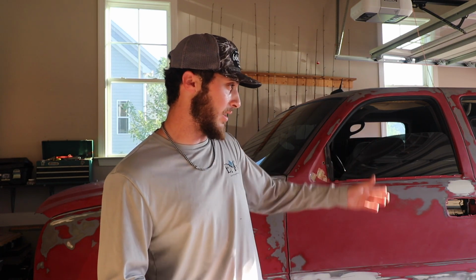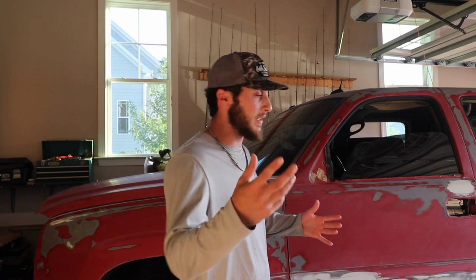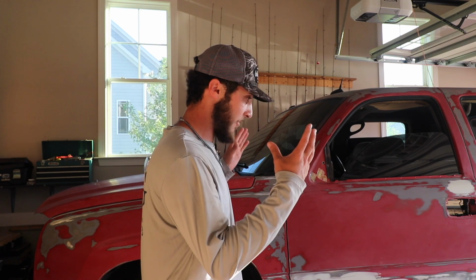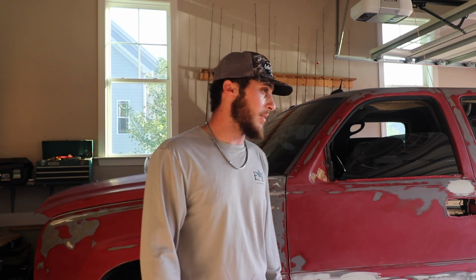Now seeing how shitty this bed looks, hopefully I can save it. If not, it's getting stripped down. I already have an amazing shop, good guys that have been working on it, body and paint, for as long as I've known them. They're gonna take care of me. It is what it is. I think things happen for a reason, and this looks like shit. We have bigger and better plans for the truck. I'm building this truck to be in the teeners when I'm done with it. We're doing everything we can to make this truck as good as it's gonna look. So it is what it is.